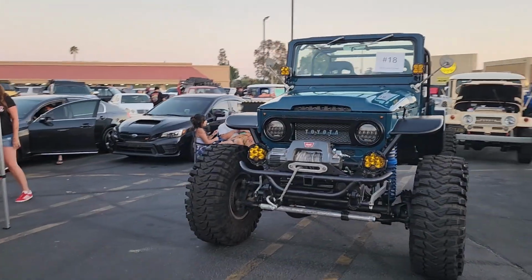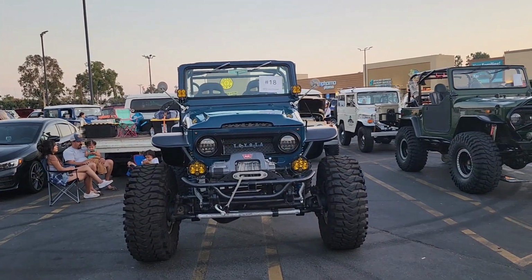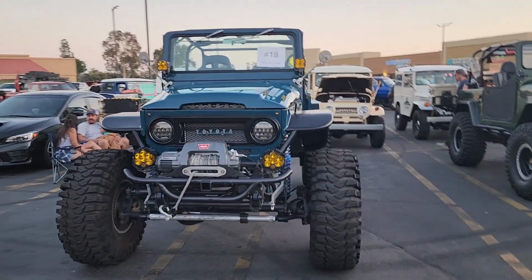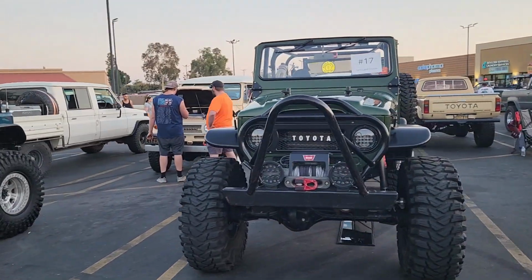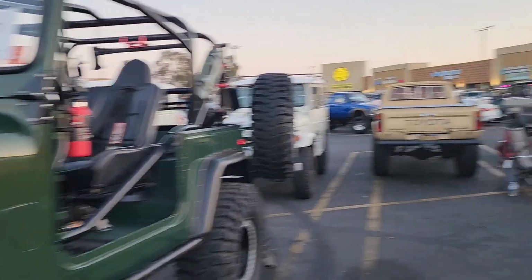This is Cruising the Land, and I'm at the Toyota event here in Anaheim. Let's flip this camera. I'm going to show you the build competition. So there were 18 entries. 5 cars didn't get finished being built, so 13 are here. This is my buddy's FJ40. We're going to come back and do a walk around of that one. It is sweet. This is mine. If you follow the channel, that's Green Machine. So got her all dolled up, cleaned up. We'll do a walk around at the end of that.